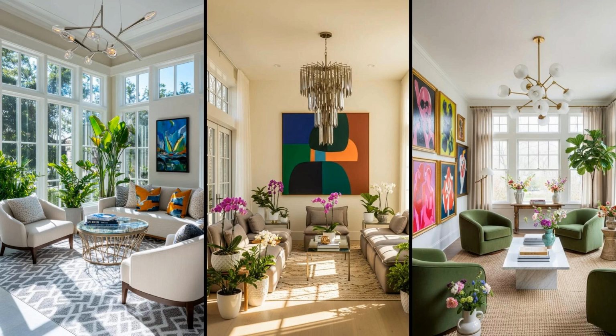Art on the walls does more than fill space. It sparks conversation and personal connection. Choose bold canvases, quirky prints, or even a gallery wall of family memories. Don't be afraid of color or contrast. The right piece can tie the whole space together, making your sunroom a true artistic escape.